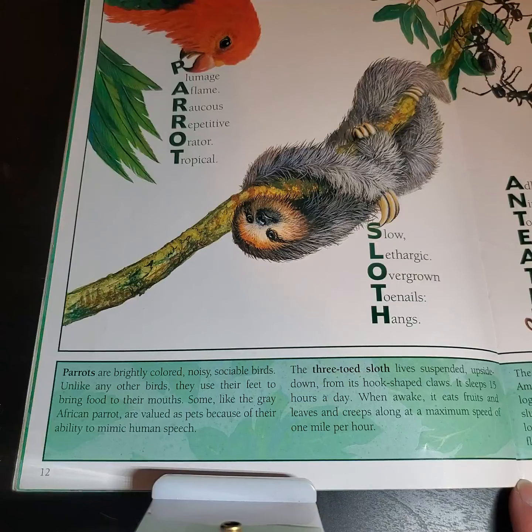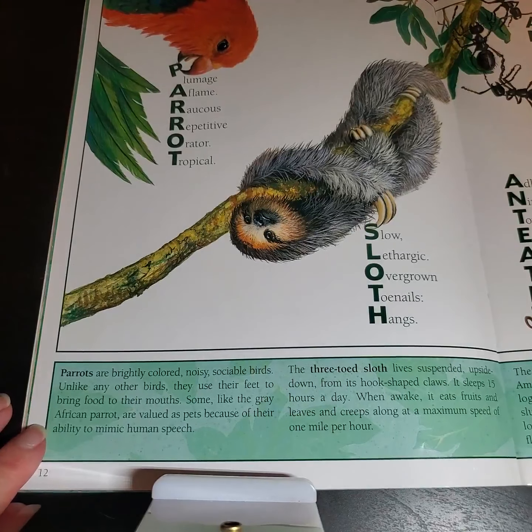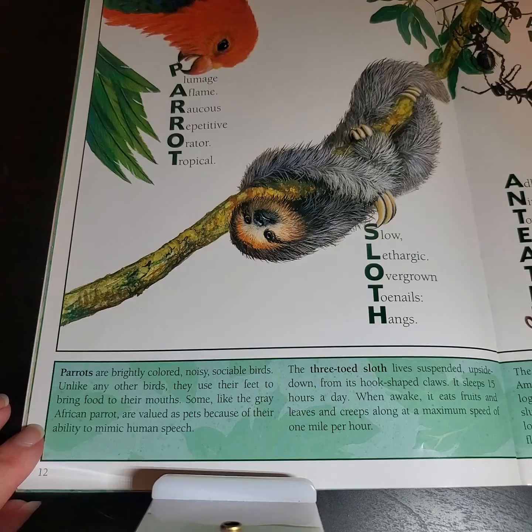Sloth: slow, lethargic, overgrown, toenails, hangs. The 3-toed sloth lives suspended upside down from its hook-shaped claws. It sleeps 15 hours a day. When awake, it eats fruits and leaves and creeps along at a maximum speed of 1 mile per hour.